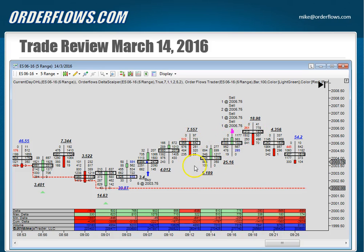So I didn't get worried when I saw this bar here with a negative delta of 635. I said, we're at the low. There might be another rush wave of selling coming in, and it was here. But it was met with some decent buying in here, 1, 2, 3, 4 on the bid, 868 just below it, and we popped right back up.